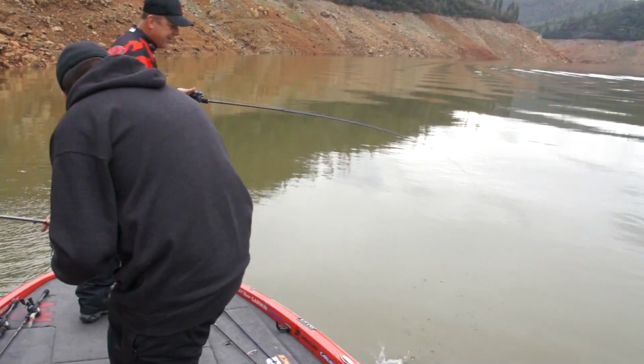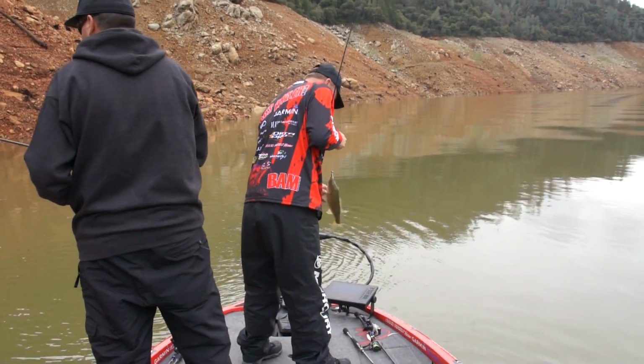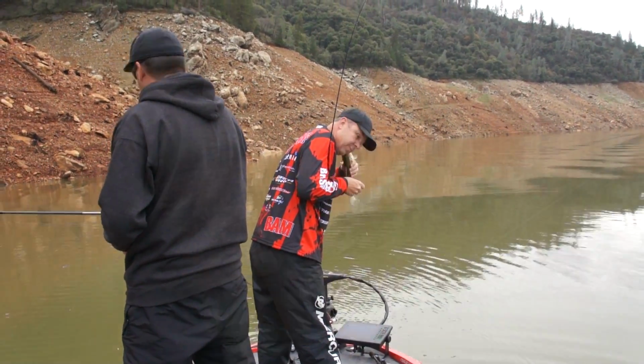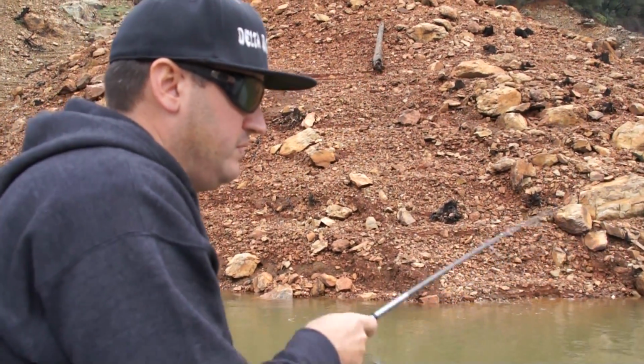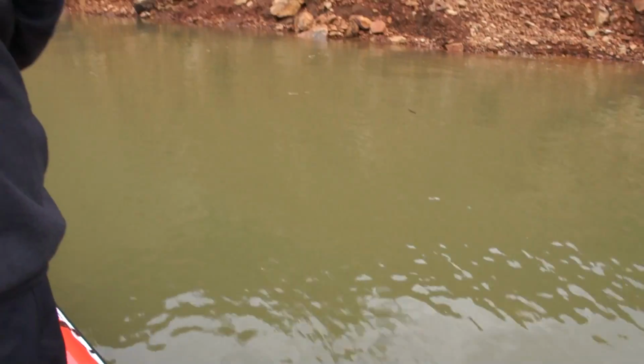Oh, look at that guy. Wow. I should have got down and landed up for you, putting a big fish in like that. He's croaking. Fish coming at the boat. There we go. These guys fight pretty darn good sometimes.